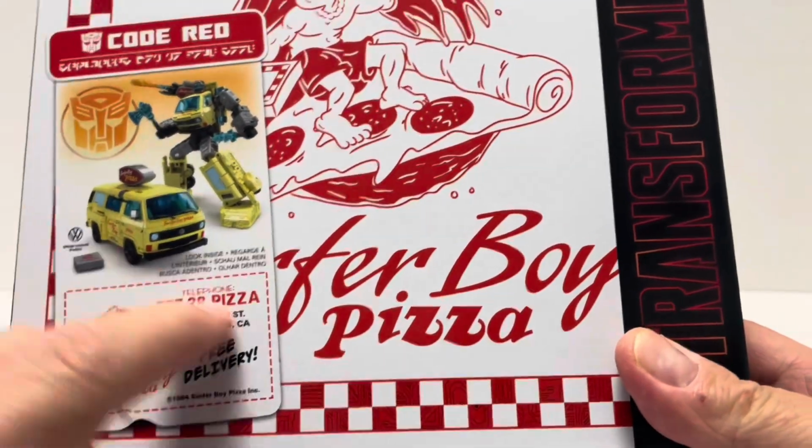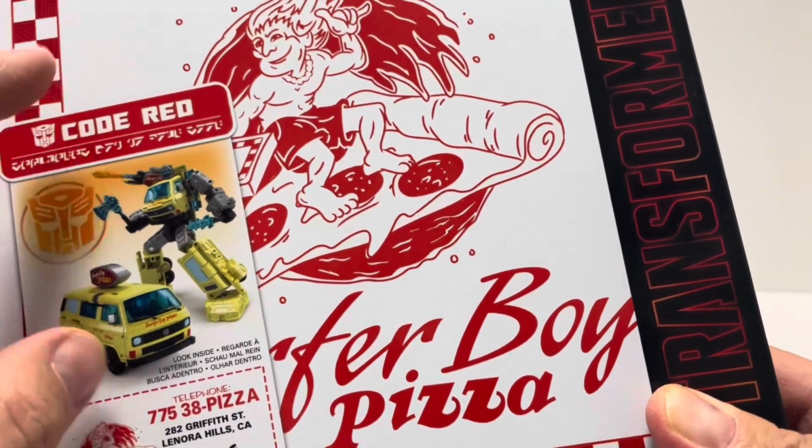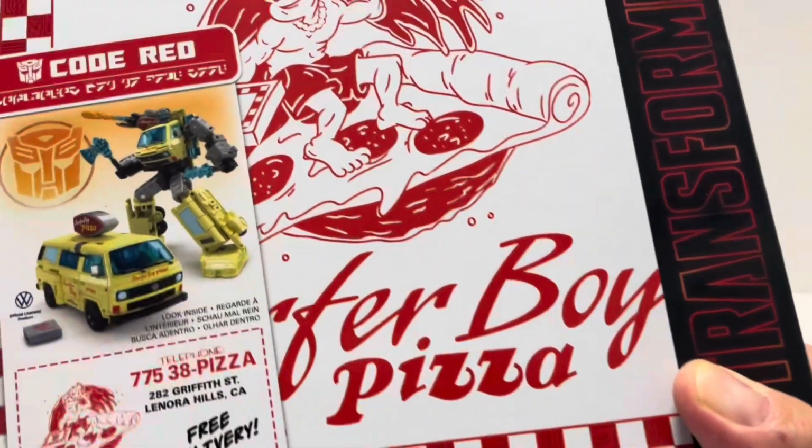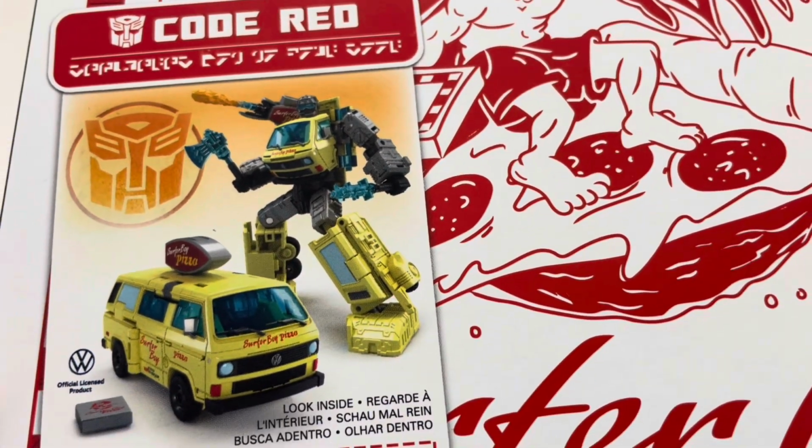And it is covered up by this piece here. Now this is actually printed on the box, it's not like a sticker. Originally I thought it was just kind of slapped on there, but this is actually on the box. But it does say Code Red, and there it is in robot mode and van mode.